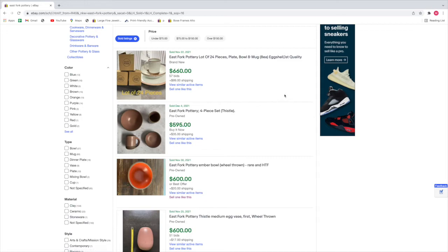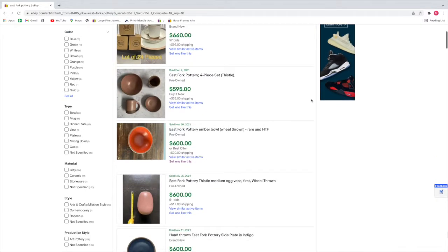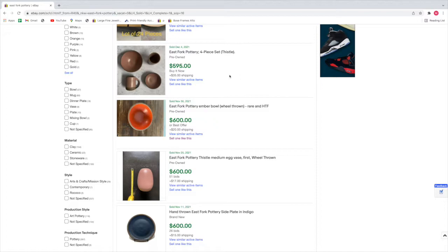Okay, a 24-piece set in eggshell, which is a core color. It's available all the time. Sold for $660 for 24 pieces. And honestly, that's a pretty good price, I think. Now, this is more like it. 4 pieces for nearly $600. It's $150 a piece here, folks.